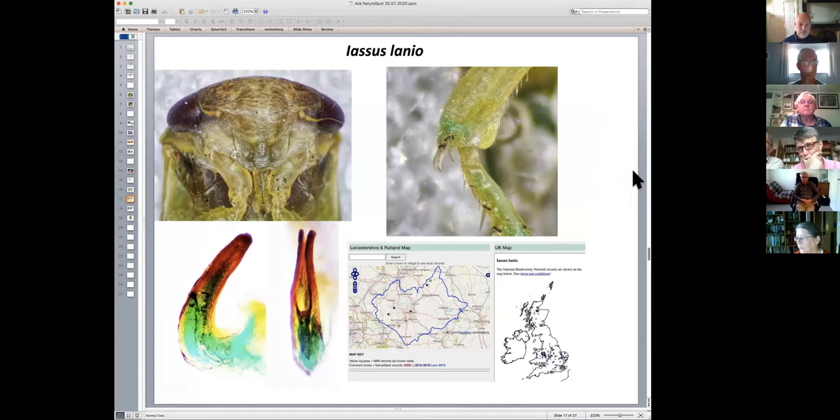So Sue and I were having quite an interesting conversation yesterday about bugs and why they might be under-recorded, because these things are very, very common, particularly these hoppers of various kinds, leafhoppers, planthoppers.